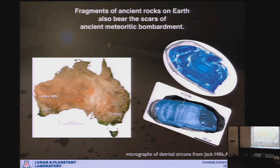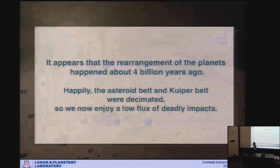Here's an example where we find very ancient continental rocks in the Jack Hills region of Australia, here on the western side. These are little samples about 200 microns across. These are zircon crystals, which show shock ages, that rocks on Earth were bombarded with very high pressures at an age of about 4 gigayears ago. So we think that this age of 4 gigayears is dating a time of very heavy bombardment in the inner solar system.